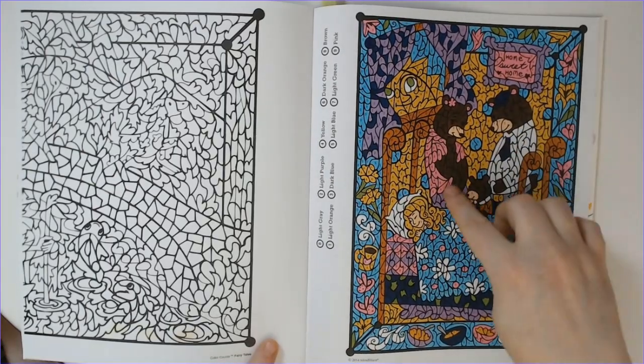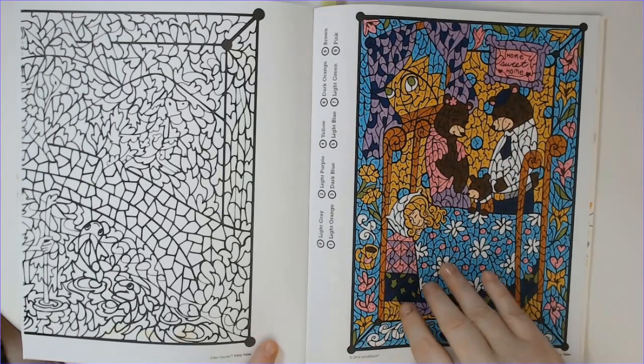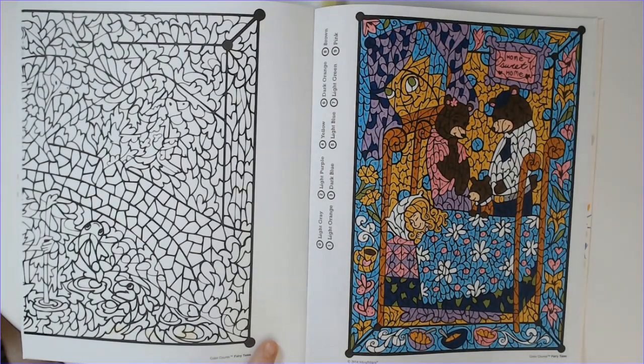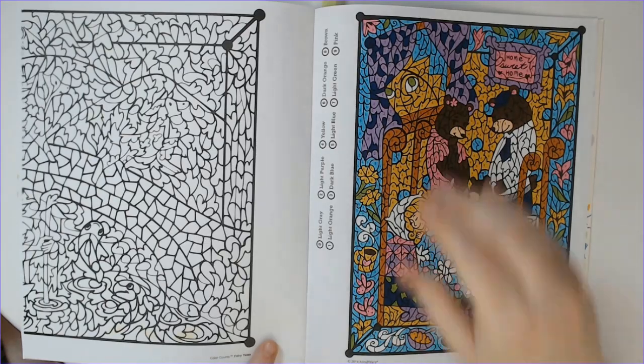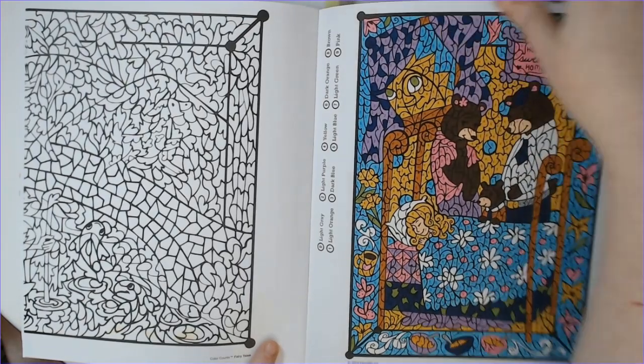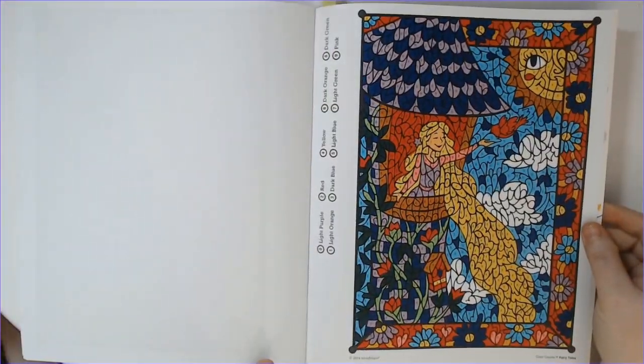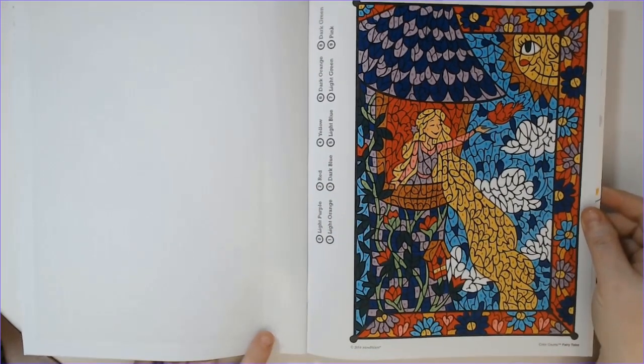I think I used a Spree marker for all of this because the Shuttle Art was running a little dry. I have a whole bunch of Shuttle Arts that I bought right when I first started coloring, so they kind of get thrown into the workhorse batch and are used mostly for color by number and stuff. But again, some yellowing there. And then finally I had Rapunzel, as you guys saw.